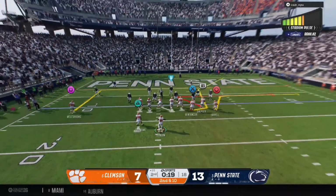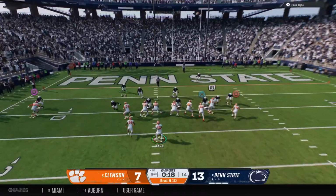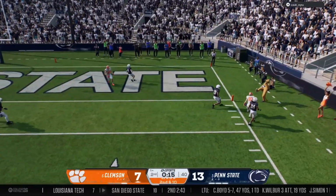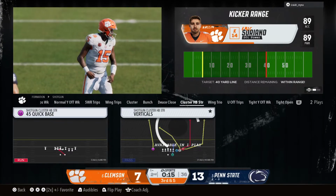Coming to the line on second down, this is important. They want to avoid a third and long. Here's the snap. Offense looking to throw the ball. He's got it near the end zone. And he heads out of bounds after gaining a few yards.